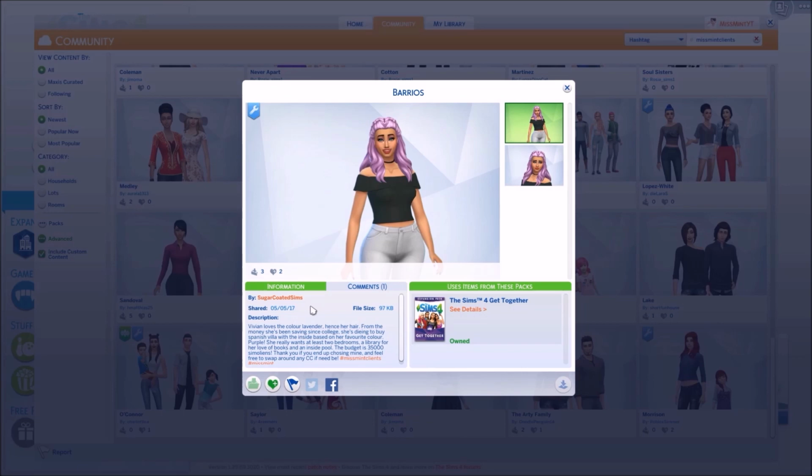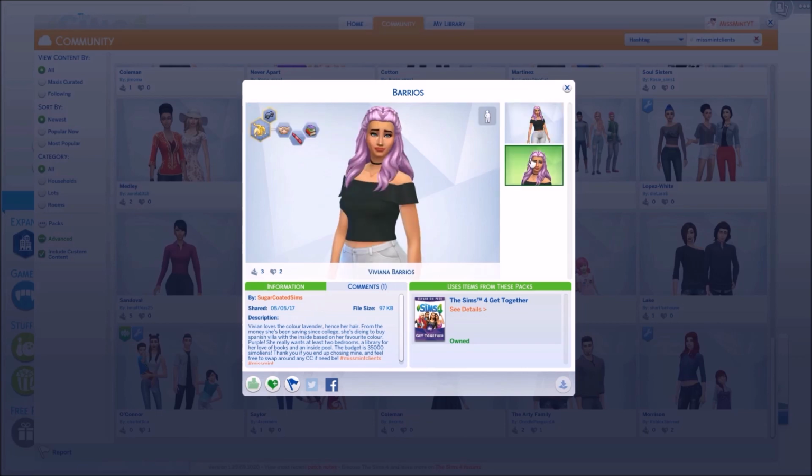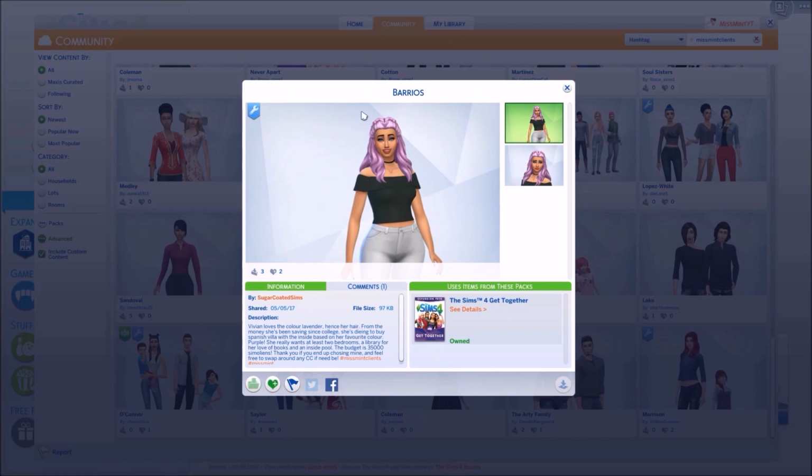So thank you, Sugar-Coated Sims, so much for creating this stunning lady. Vivian Barrios is literally, she's gorgeous. I love her so much. Her hair as well. Oh my gosh, yes, please can I have that hair?